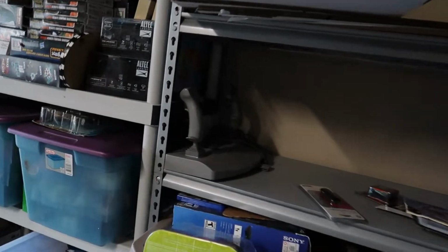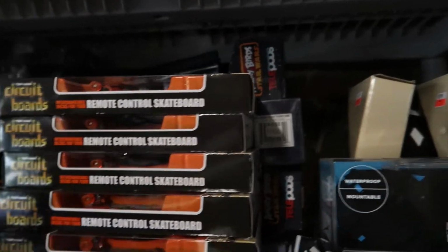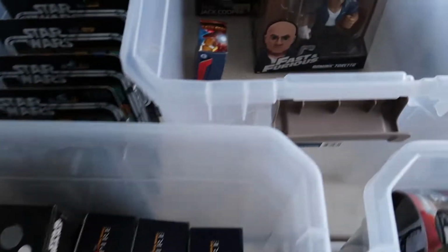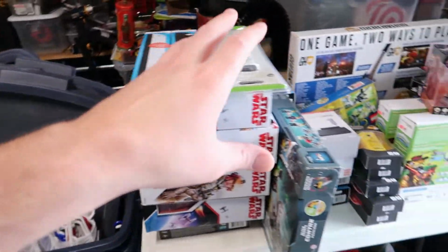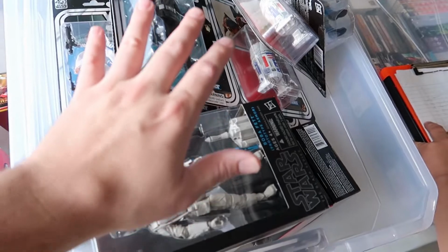Lots of really cool stuff. This remote control skateboard. Interesting. Lots of really cool stuff. Brand new in the box, never opened. Lots of Star Wars stuff. All right, guys, so we're making up a price now. I've got this whole table full of stuff here. Lots of good stuff there. All brand new in the box, most of it. And then all of this here, these Star Wars figures. Got this whole box as well. We're coming up with a price now.